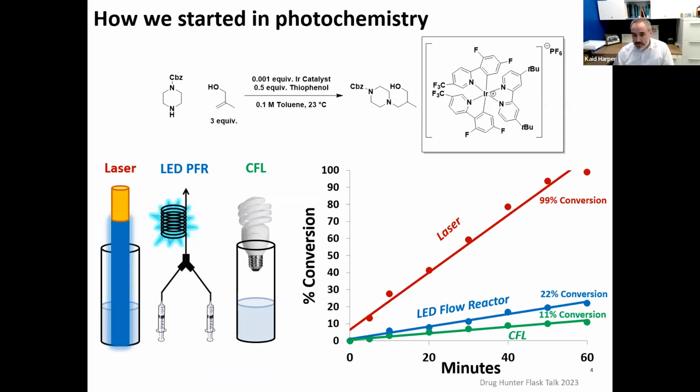But this all has the genesis of all of this group and some of the other work in photochemistry. Scalability of photochemistry for us started with myself and a colleague of mine by the name of Eric Machetta, who was a chemical engineer, who I benefited tremendously from interacting with. And it was us kind of focused on this question of how do we scale photochemistry?